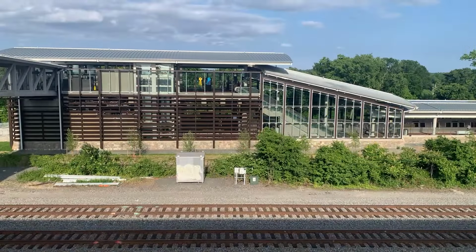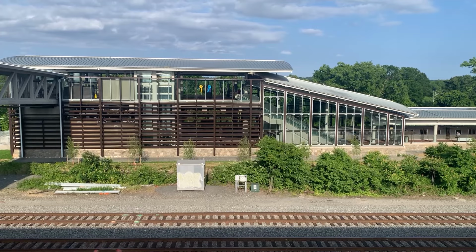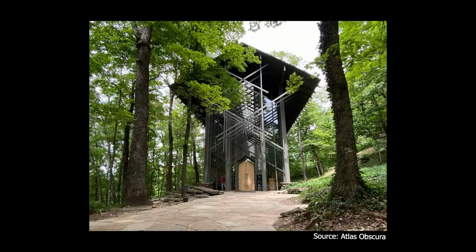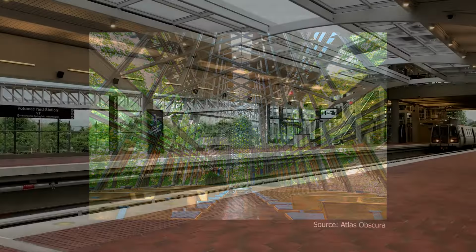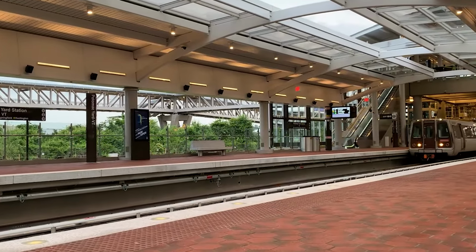Potomac Yard's design is totally unique in the Metro system. It was partially inspired by the Thorncrown Chapel, a non-denominational chapel in Eureka Springs, Arkansas, which was built in 1980. The station itself has 3 entrances, 2 on the west side and 1 on the east side.